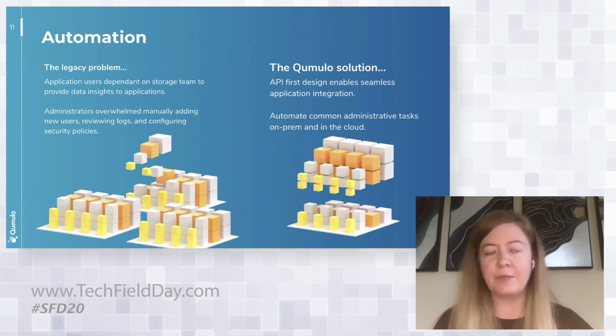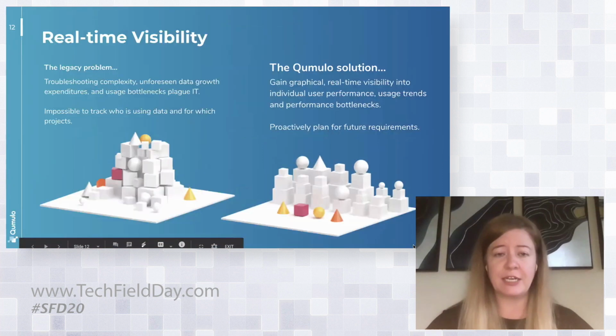And as we look at software managed data in the future, being able to automate everything you do in a DevOps environment, in an HPC environment, in an enterprise environment has become table stakes for these massive unstructured data environments, and something Qumulo was designed as an API first product as well.